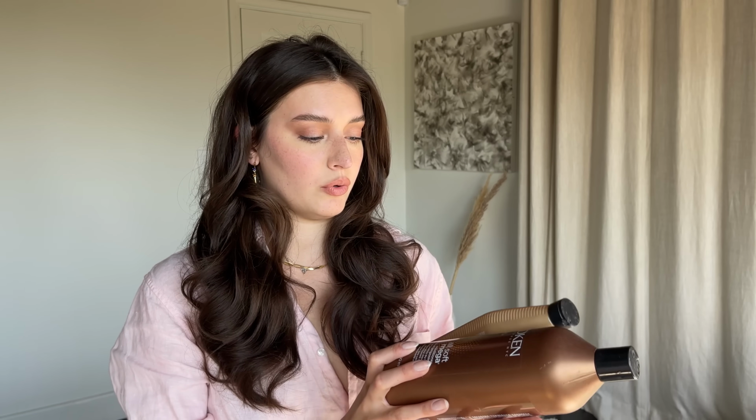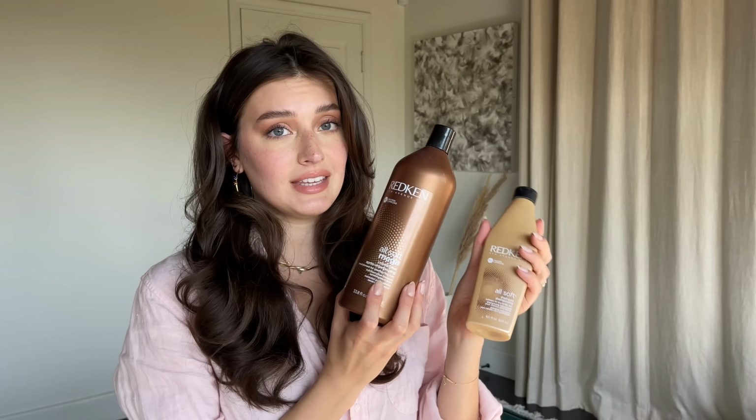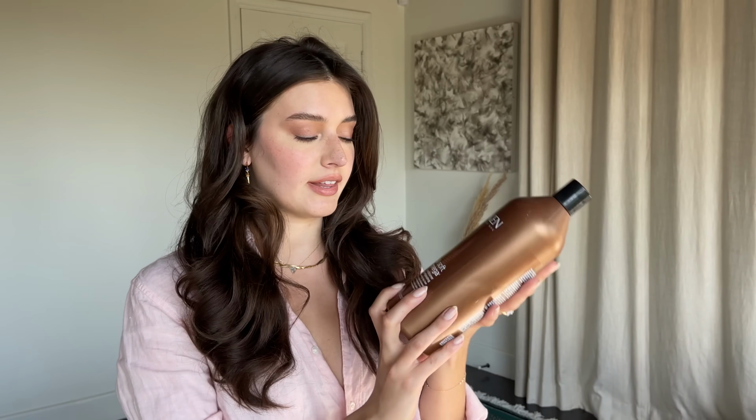The water in our house is a little bit on the hard side. We get some of that soap scum buildup, so keep in mind that how soft or hard your water is can change how shampoos work on your hair. These leave my hair so soft, so moisturized. I've noticed less breakage since I've started using them. Overall, my hair just feels so different even in the shower when I'm washing it.